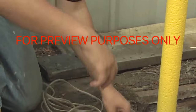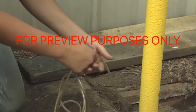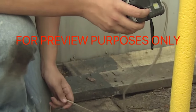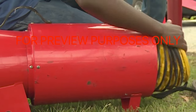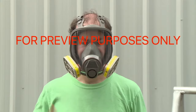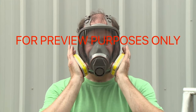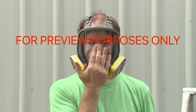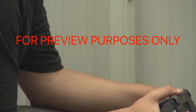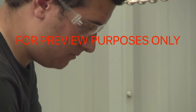OSHA also requires that trenches which are more than 4 feet deep and are at risk of developing hazardous atmospheres be tested at the start of each shift. If testing reveals an unsafe condition, adequate ventilation must be installed. If necessary, workers must put on respiratory protection before they can continue work in the trench as well. The air in the trench must then be retested as often as necessary during the shift to ensure that additional changes do not endanger workers.